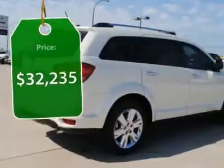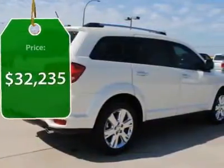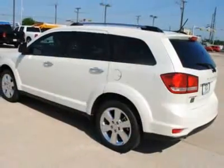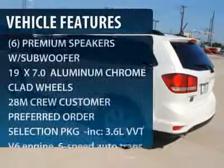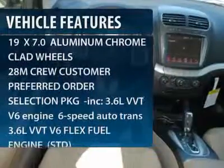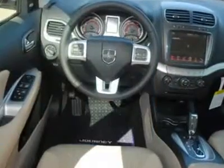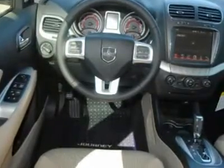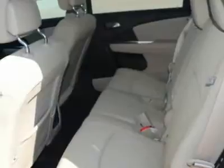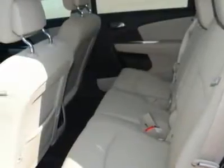And it's priced below $35,000. This vehicle has less than 5,000 miles. Here are some of this vehicle's great options. Remote engine start, steering wheel audio controls, anti-lock braking system, power steering, adjustable steering wheel, aluminum wheels, four-wheel disc brakes, floor mats, keyless entry, keyless start.